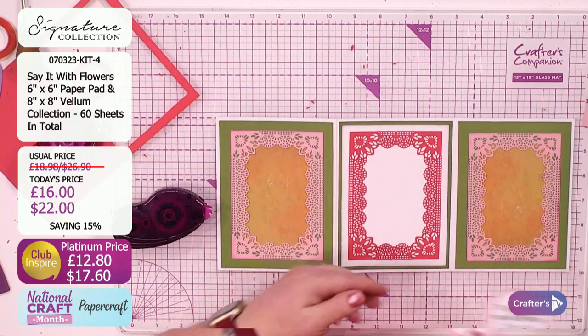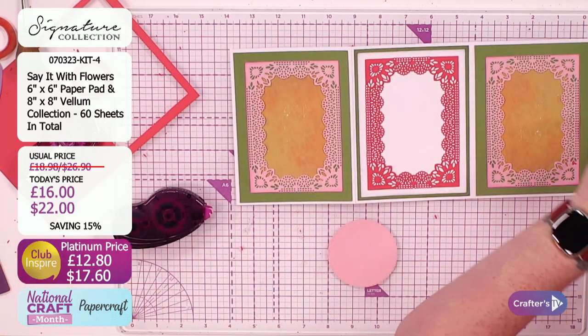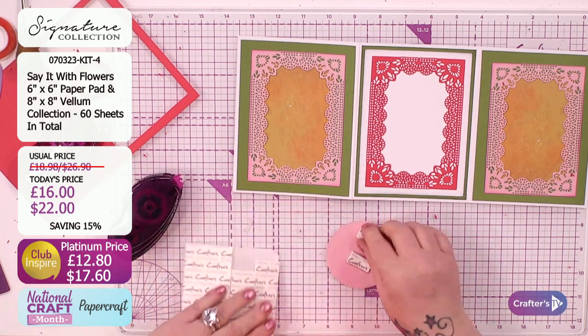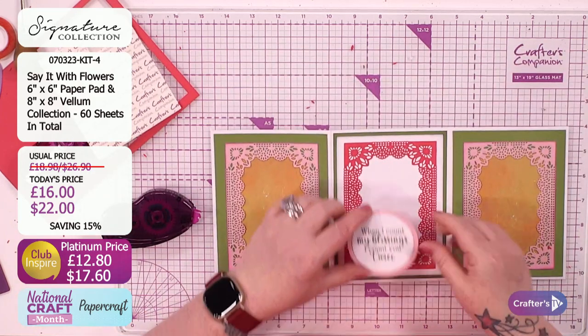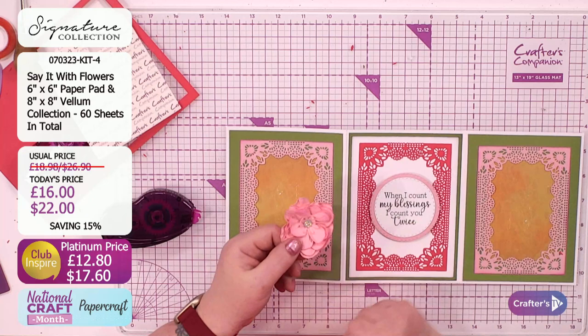And then I've got this. When I count my blessings, I count you twice. I'm going to pop that right in the middle. And I'm just going to look for my foam pads. So pop a couple of those on there. Such a nice sentiment, that one. I love that sentiment. And then I've got a flower.